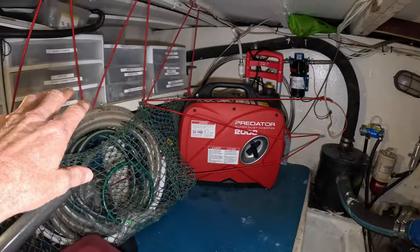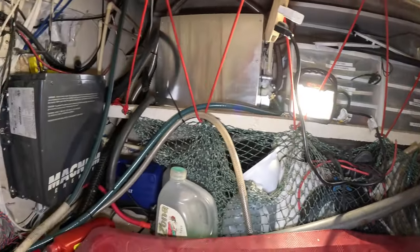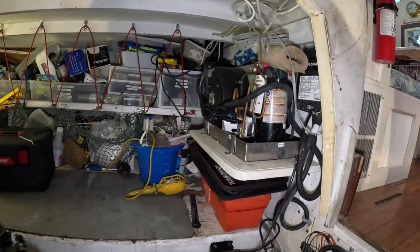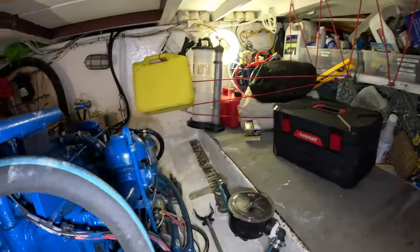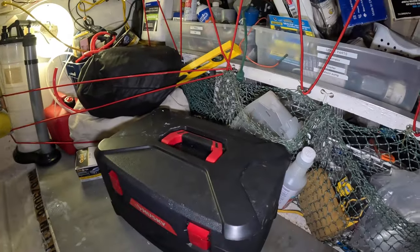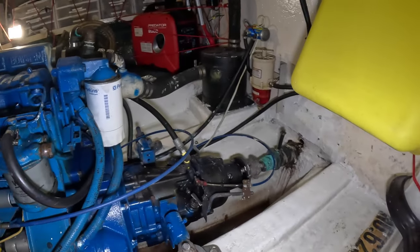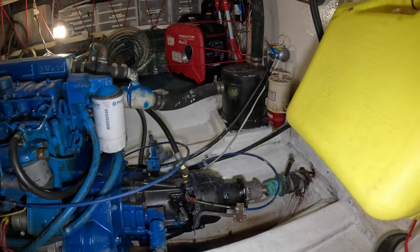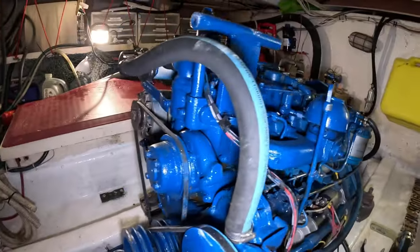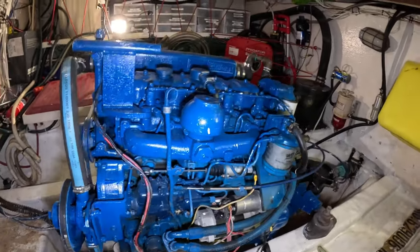Lots of room for storage for all your clamps and zip ties and miscellaneous parts. Here's the air conditioner. Very nice space. And a little extra storage, kind of like a catch-all, like a little garage, since storage is always an issue on sailboats. If you're a live aboard, you always need more storage. 1980 Perkins, in as good a condition as you're gonna find.